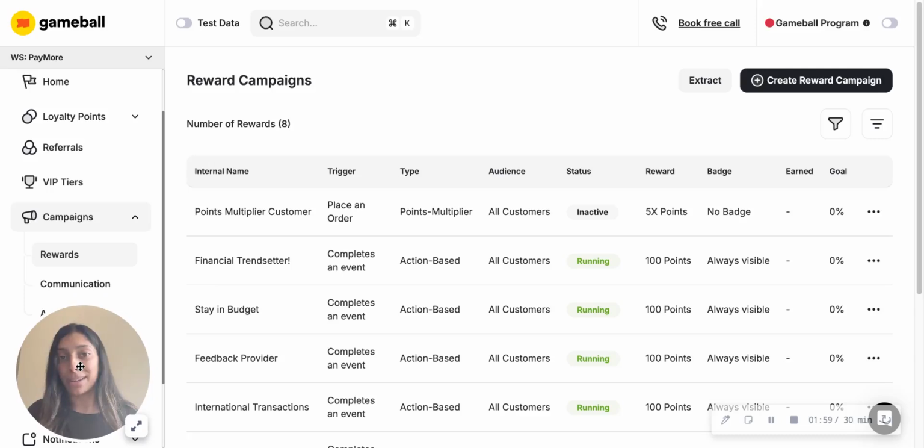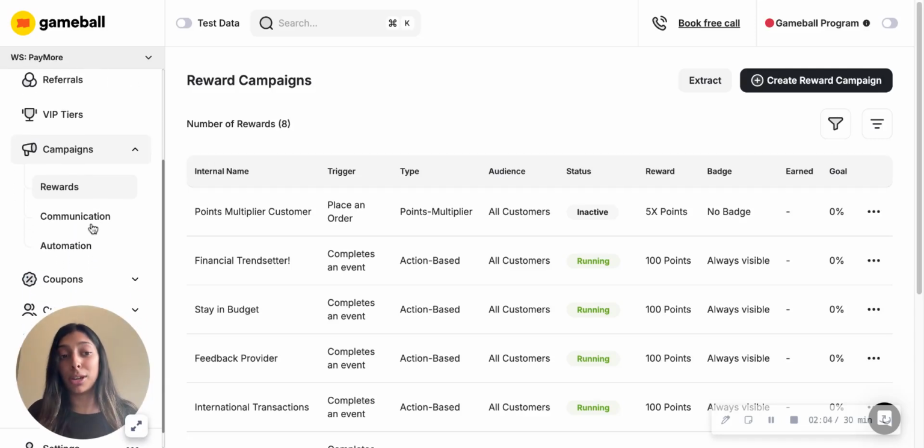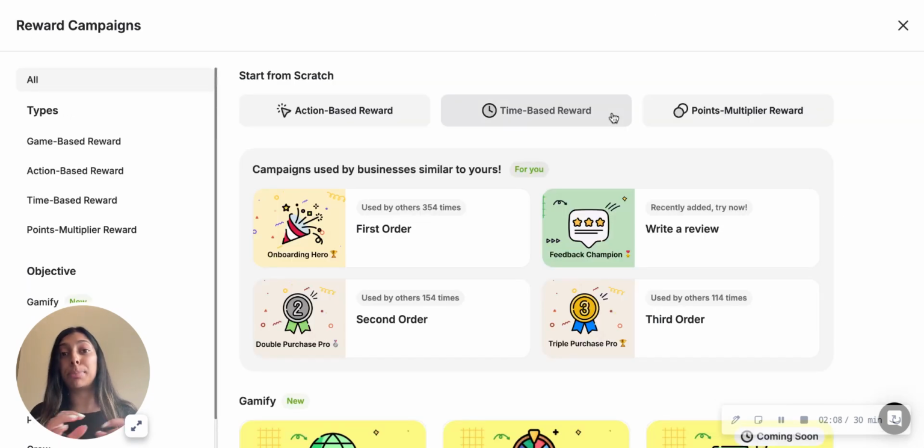Now, the real powerhouse of the Gameball solution, campaigns. We have rewards, communication, and automation campaigns. With rewards, you can have special little challenges that are incentivized to your customer. Things like action based rewards if they top up their wallet or complete the highest transaction they have to date.